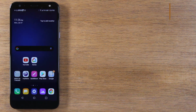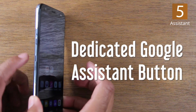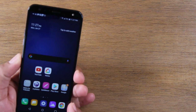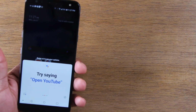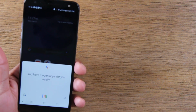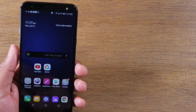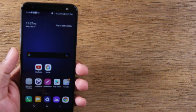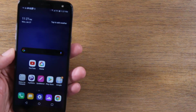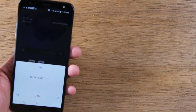Moving on, the next reason is going to be the dedicated Google Assistant button. On the left side of the phone, you are getting a Google Assistant button that you can just tap at any time to launch your assistant and have it open apps for you easily, set timers for you, Google things on the web, check the weather. It's a great feature. I use it a lot. I like to use it for setting timers when I cook or setting alarms at night before I go to bed. You can just simply tap it and say, set an alarm for 10 p.m.